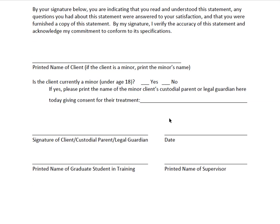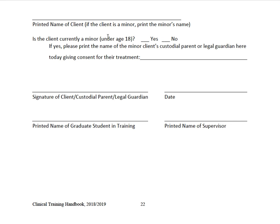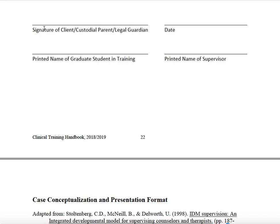and or the parent or guardian. And then here you would indicate if the person is a minor or not. And then the signature of the client and the legal guardian, the date, your printed name, and the printed name of the supervisor.